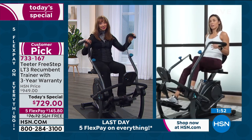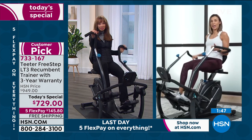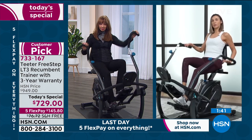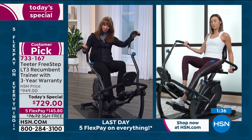So many great benefits. It's effective. You're gonna get the results. You're gonna get that calorie burn. You're going to build all over muscle strength because you adjust the handles. You have them down, I'm doing the triceps, the back of my arms. Turn my hands around, I'm doing my biceps, the front.